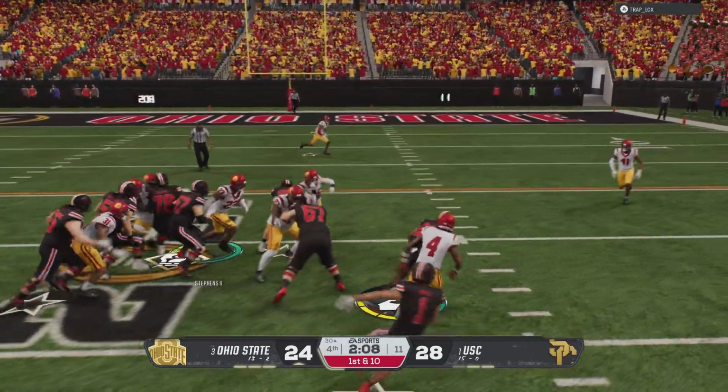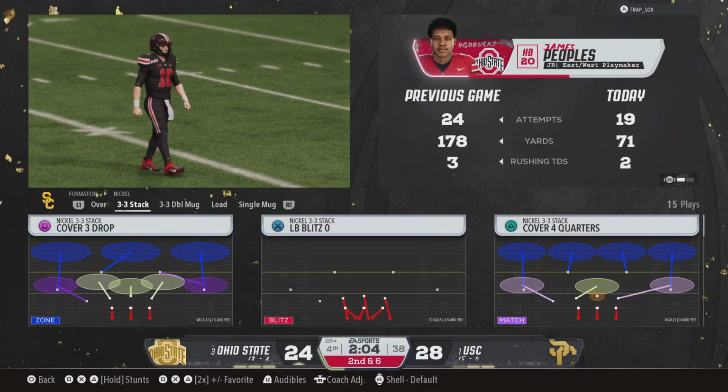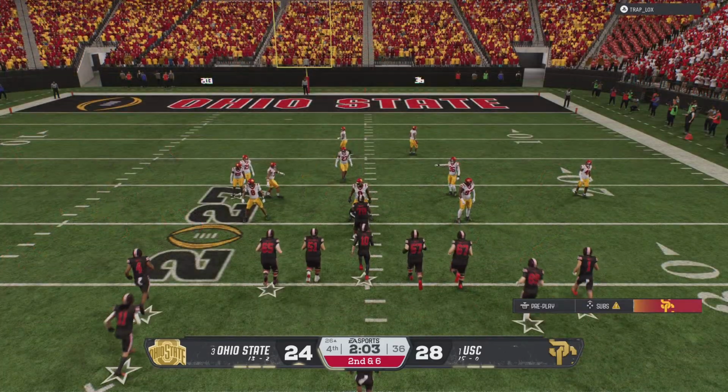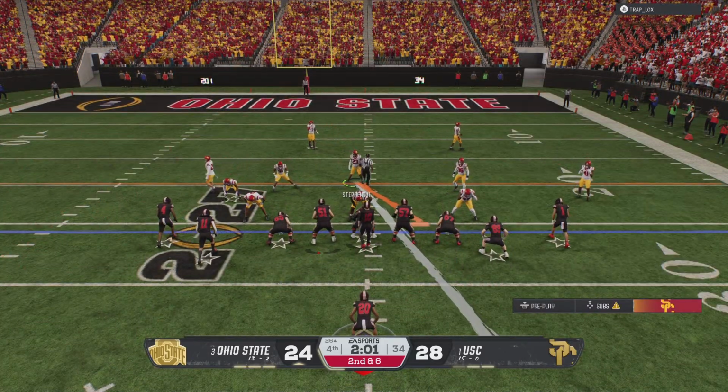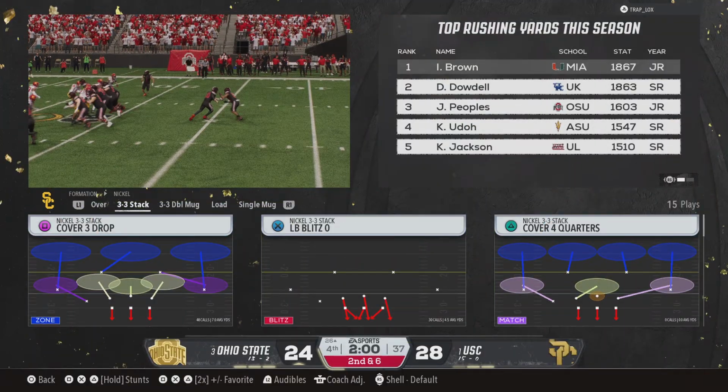Takes the handoff. It's Peoples. The gain is 4, so it's 2nd and 6. That's exactly what you want to see as a play caller. You get positive yards to be able to kind of keep you on schedule as a play caller. That's all you can ask for. Good job up front and a nice run.